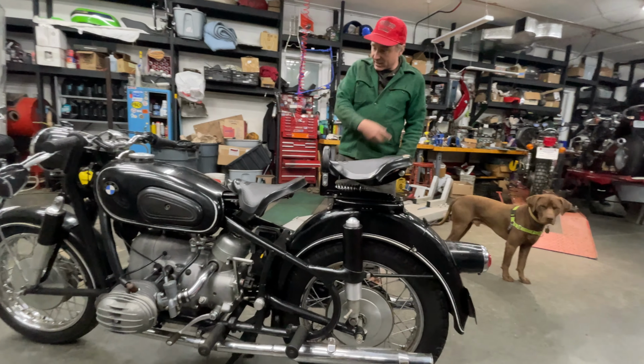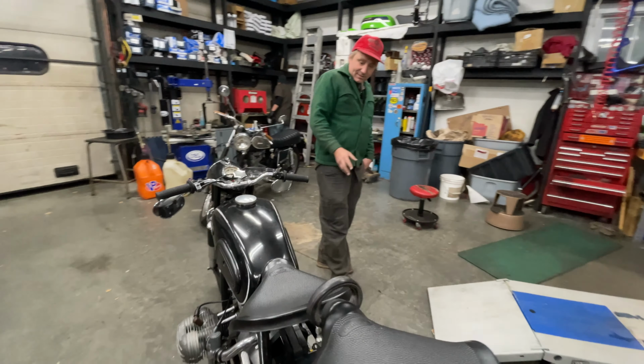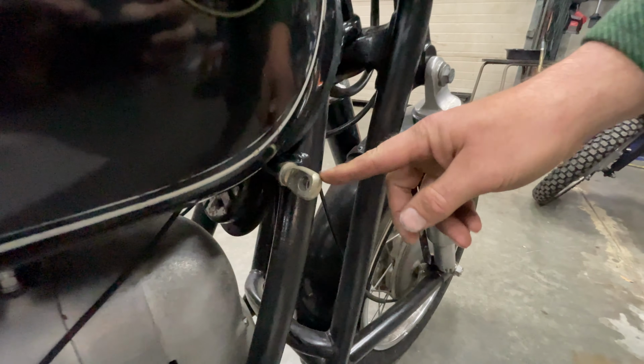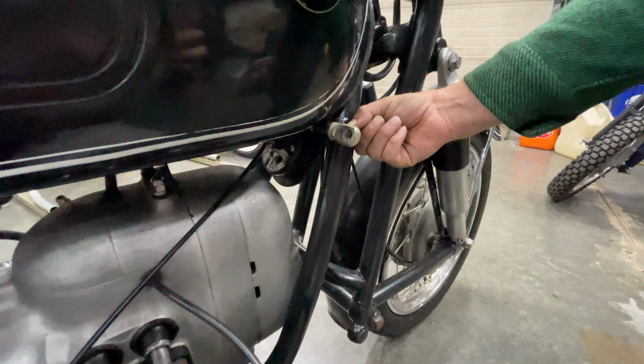And if we come around on this side, you can see something that was just standard on all of these bikes, and that is sidecar lugs. So these came with these spots on the frame, ready to take a sidecar to mount to. This is not a factory fastener, but the lug on the frame that holds it absolutely is.